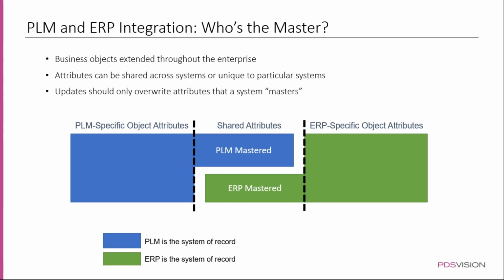The next question will remain as to who is the master when it comes to sharing the data. Now we have decided on sharing the objects. We have decided on when we share the objects, we need to decide on what attributes need to be shared between these objects. And in some cases, it may happen that an attribute such as a part number is unique to Windchill. So that part number should be updated only from the Windchill side. So this is the phase wherein we decide which system will be the mastered attribute. For example, in this example, if we say that the part number is unique in Windchill and should be updated only from the Windchill side, it will be a PLM mastered attribute.